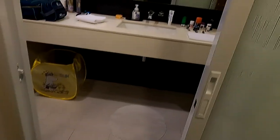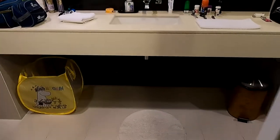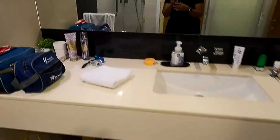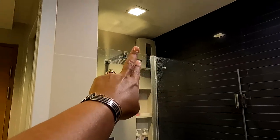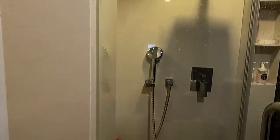And then you've got your door that closes off the living room there, but you also have a slider here, which closes it off from the main bathroom area. So it's almost like having two bathrooms without having two bathrooms. You have a nice shower here with the rain shower up above. And then of course you also have the handheld shower there too.